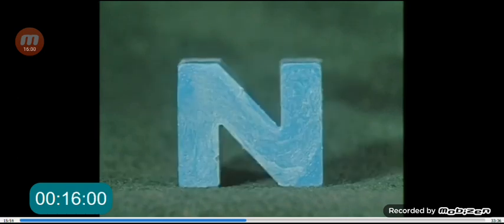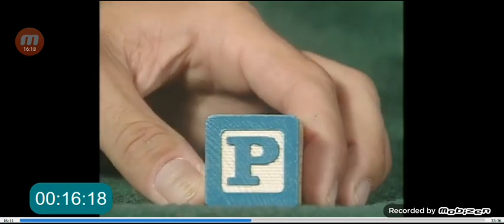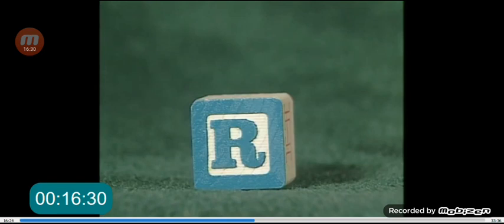Can you say N? That's the letter N. Here's the letter O. The letter O is round. Here's P. I see the letter Q. Do you? The letter R. Can you point to R? There it is. S is super. That's the letter S.